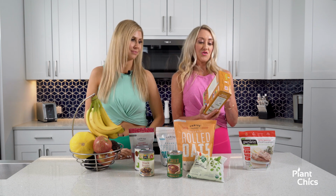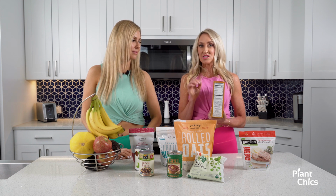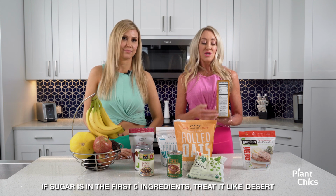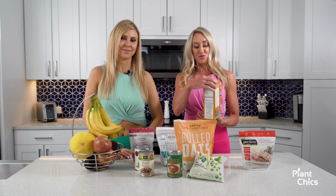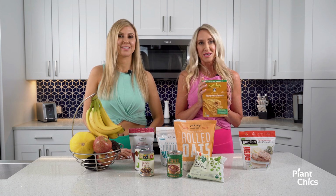Now, one of the things I also like to point out, when you have sugar as one of the first 4 or 5 ingredients, then this should actually be considered a dessert. So really steer away from these for the most part. Again, we talk 90% whole food, 10% soul food. So if you want to have some honey graham crackers every once in a while, do it, but this is not going to be a daily staple.